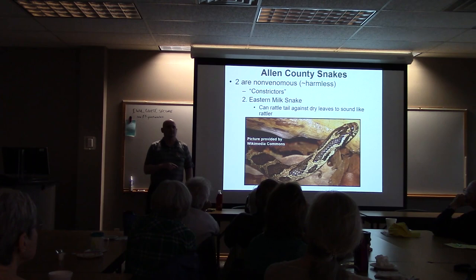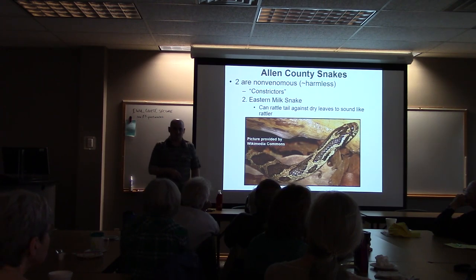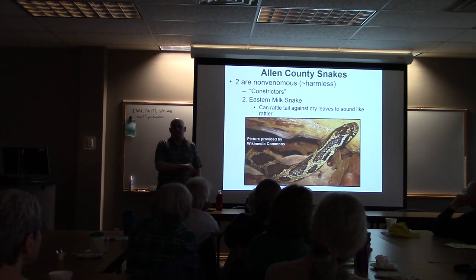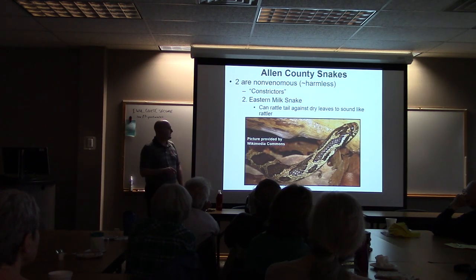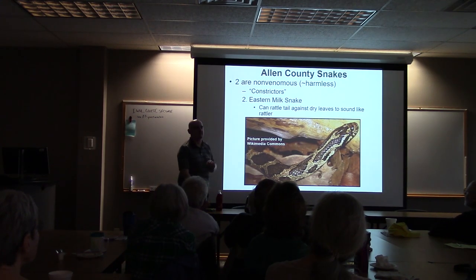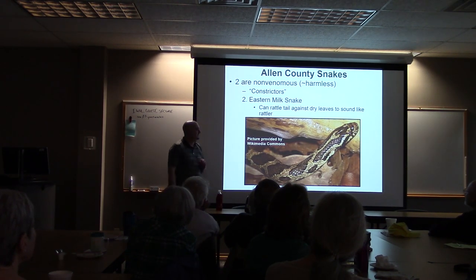But the other kind of constrictor that we have is much smaller, maybe only half the size, and tends to live on the ground and hunts mice, most typically. But we'll talk about these guys here in a sec in another aspect. These eastern milk snakes are very important for one more comparison I'm going to do here in a sec.